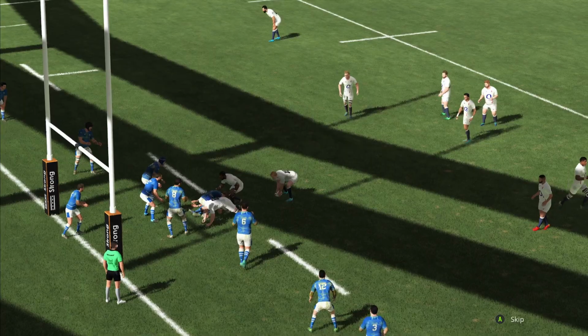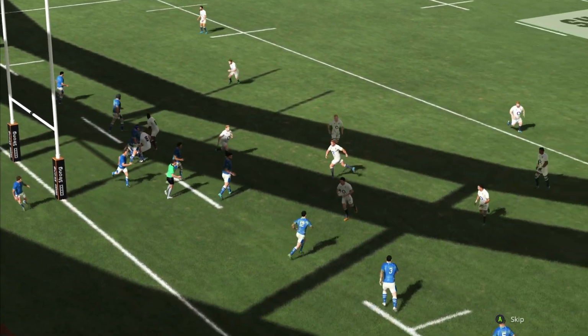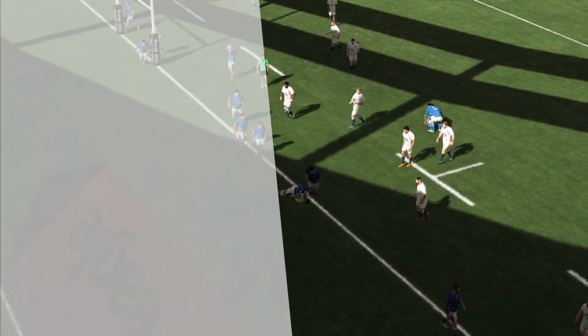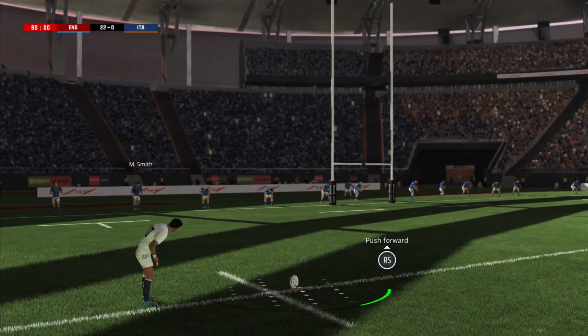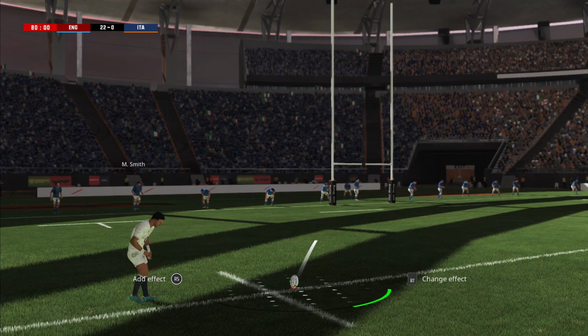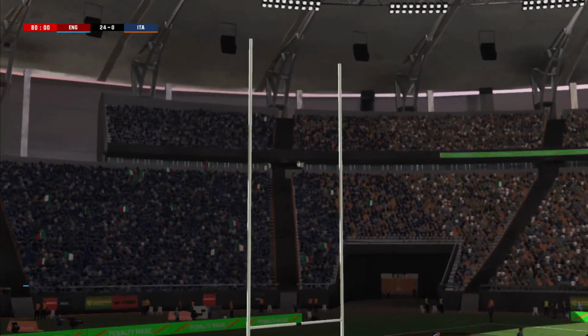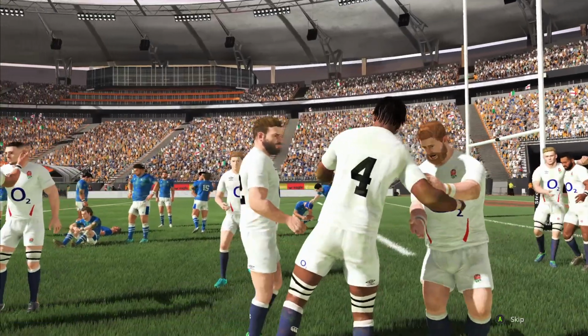England here just setting up directly under the post. One of the hardest areas to defend from in a game like this. They go for the little set play out the back, and we see Marcus Smith crash over for the try. Will they add salt to the wound with this final kick? Let's see how Marcus Smith does. Yeah, not a terrible one from him. 24-0.